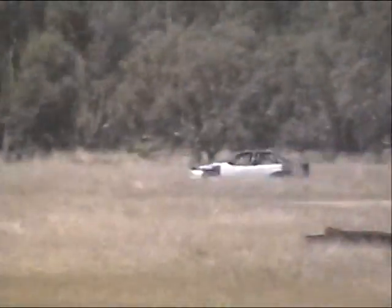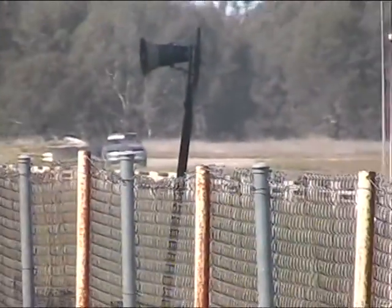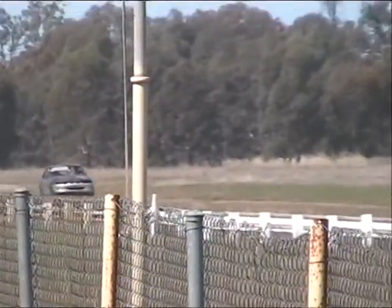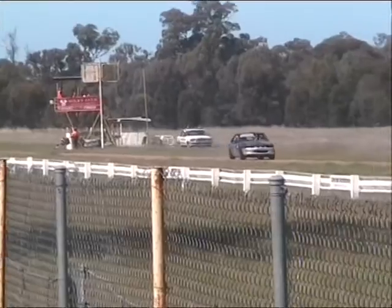So David Hastings in the 69 machine takes the win in the feature race for the Ovens and Murray Bees. A great drive it was from him as he comes around once again. Not sure if he saw the checkered flag there or not the first time through. Doesn't look like he did, but he's worked it out now.